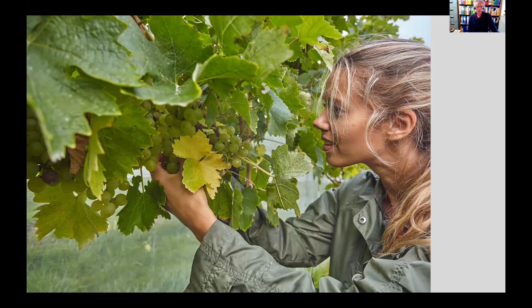So I had to ask her to stop for a few seconds and hold that position so we could get a shot of her with the grapes still on the vine. No flash, just natural ambient light taken on a cloudy day. I've deliberately just really had her on the edge of the picture because it is more about her work than about her, but it's quite nice to have her obviously well into the shot as well.